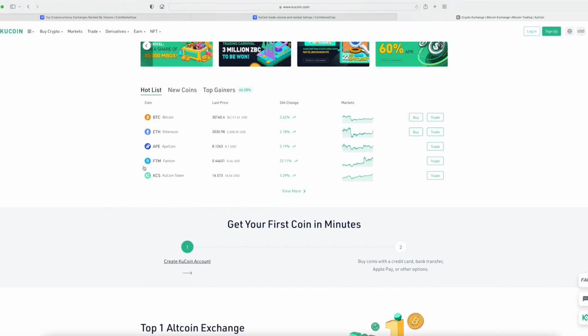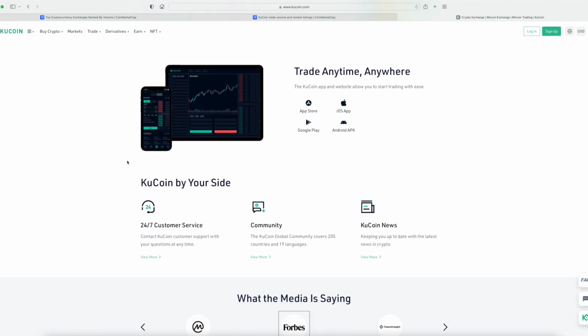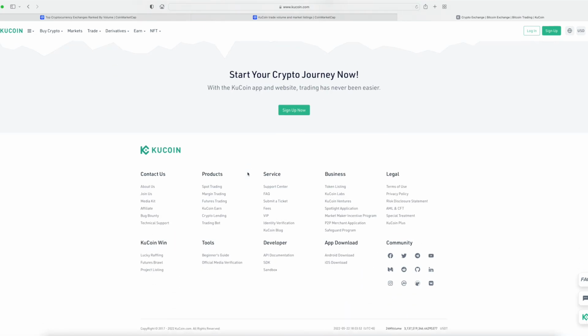Experienced cryptocurrency traders can get the most out of Kucoin's advanced features, low fees, and wide range of coins. However, Kucoin is not licensed to operate in the US, and that drags on our rating. Read our full Kucoin review to find out if you should open an account.